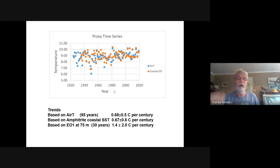And you'll notice that the bottom line there is the trend if you just use the 30 years of measurements that we've got at 75 meters. You get a trend that's a little bit larger, but you get an enormous error, so that you don't even know with any confidence whether the trend is positive or negative. So if you're going to talk about trends and other long-term variability in this part of the world, you really need these long time series.